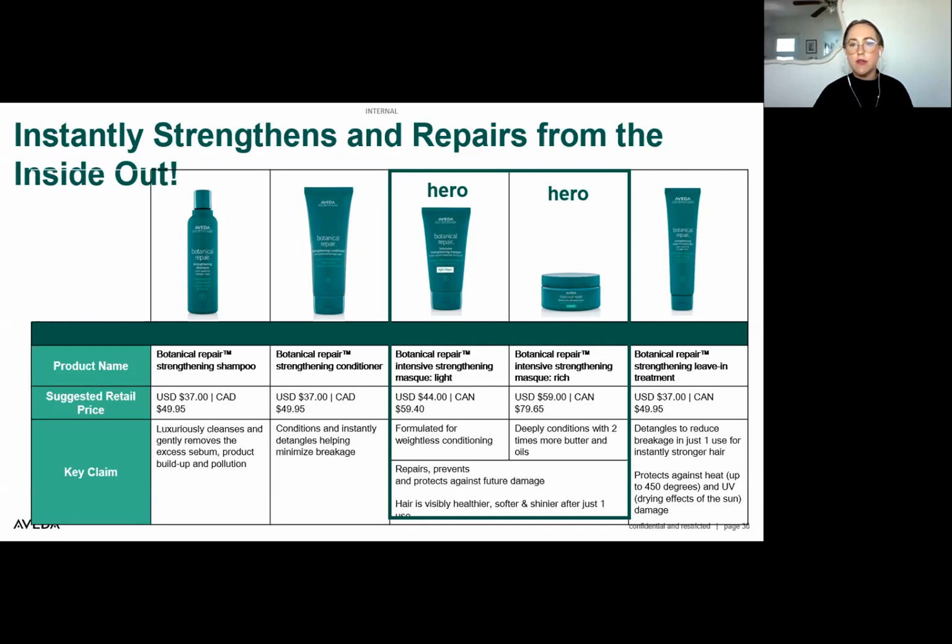They are slightly different prices because the tub for the rich is a bit larger of a size. So cost per app is still the same, but they're just adjusted based on the size of the product. And then we've got our leave-in treatment as well.